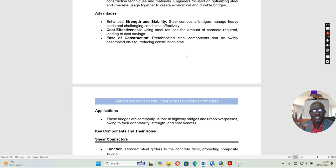The strength and the stability definitely comes from how you configure your structure in terms of the stability, how you design the supporting system and the rest of it. But it is very good, it has enhanced strength because you have already seen that steel is very good in tension and concrete also good in compression, so the two combination can take high loading.